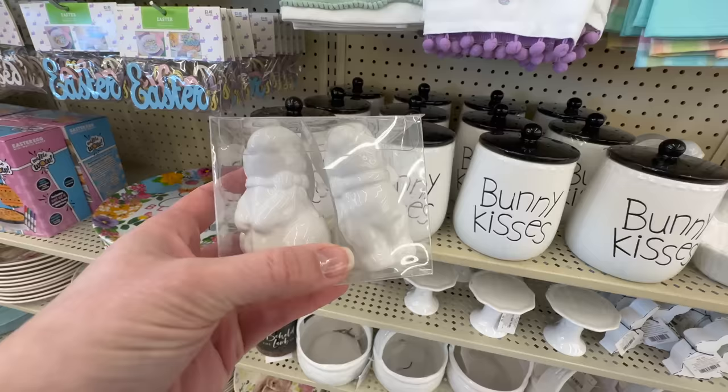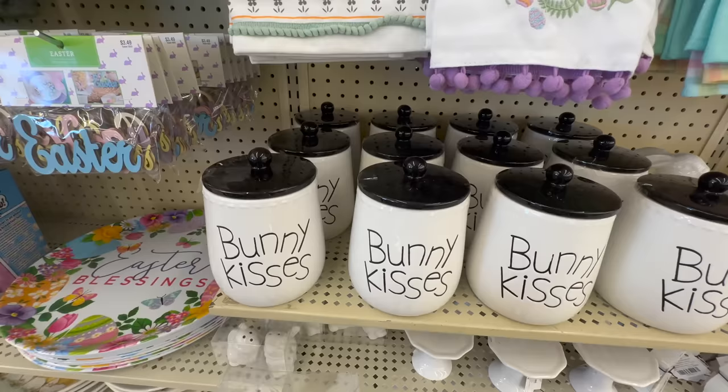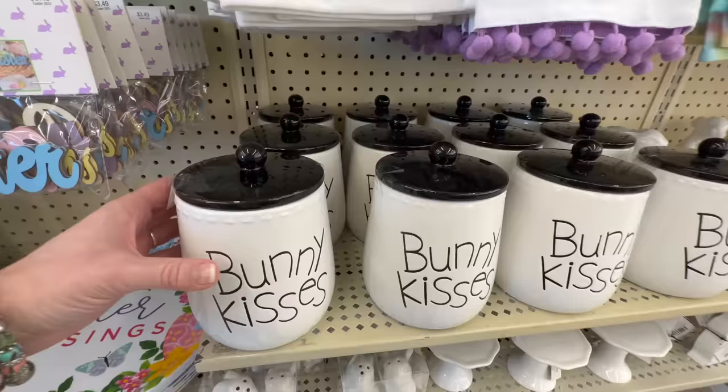Changing out your salt and pepper shakers for all the seasons is another simple way to just add that special touch. These at $5.99 are absolutely adorable, super neutral, so they would go with lots of different decor styles.